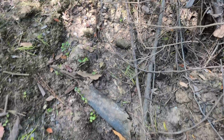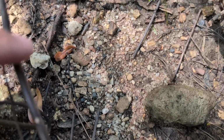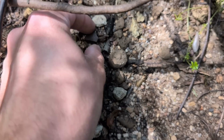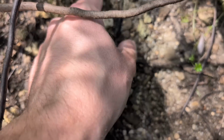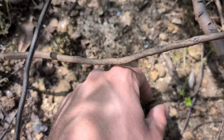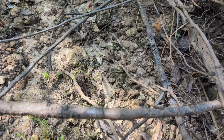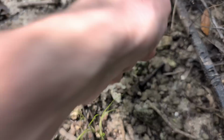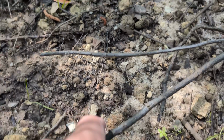And right here, not much big stuff, but if you look really close down in that gravel, you'll see all kinds of little bone fragments. Bone, bone, bone. Mostly turtle shell pieces and things like that. There's some bone there, bone there. Sometimes we'll find little teeth and stuff and get lucky.